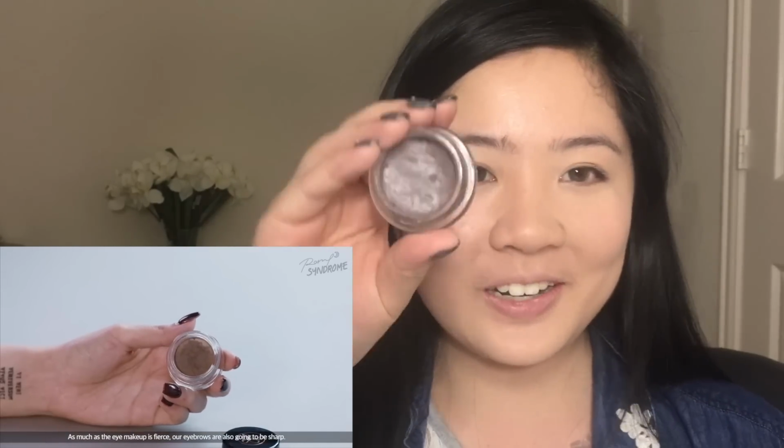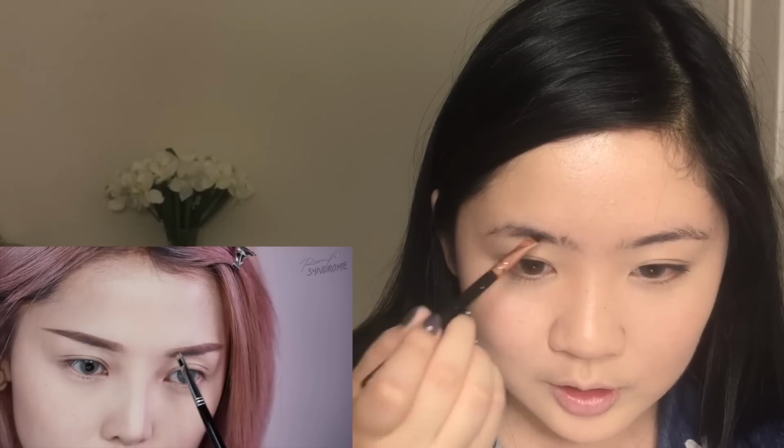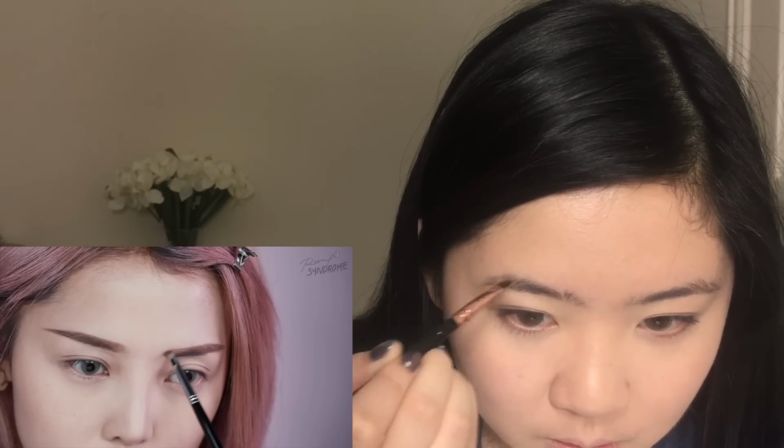Okay, so she's using Dip Brow Pomade, which I have as well. Mine is quite dried out though. I don't know how this is gonna work out, guys. I am terrible at doing my eyebrows. Okay, so she starts at the top of her eyebrow. Okay, hold on. I feel like I understand now how every beauty guru does their eyebrows off camera. Yeah, there's barely anything picking up on my brush because my dip brow is pretty dried out.